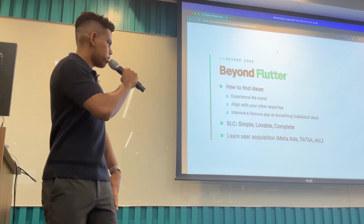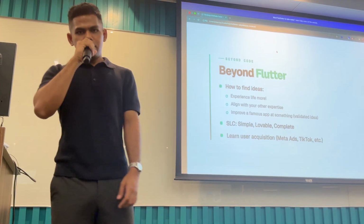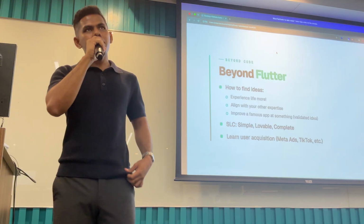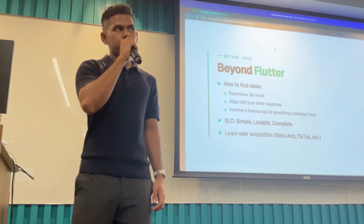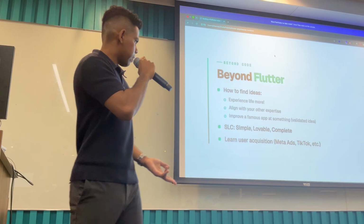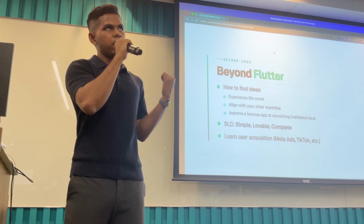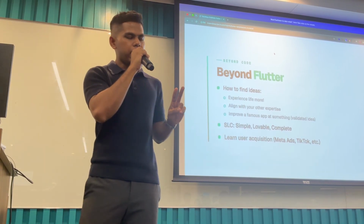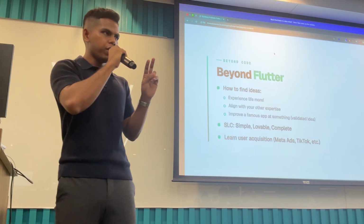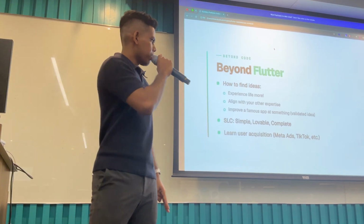Okay, so another one is simple, lovable, complete. A lot of people use the term MVP, minimum viable product, but Jason Cohen wrote an article about why MVP is bad, because it's very important for your user to be happy. When you build the first version of the product, it's important to make a simple one. For example, my halal checker's first version had only two things: the halal scanner and the scan history. Lovable means that even for those simple things, you need to focus a lot on improving it, on making the user happy, and complete.